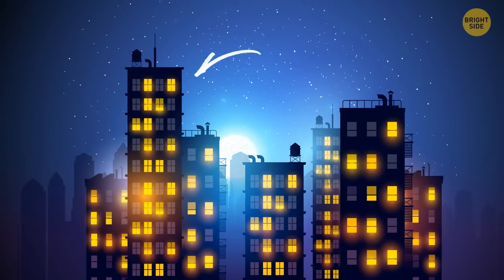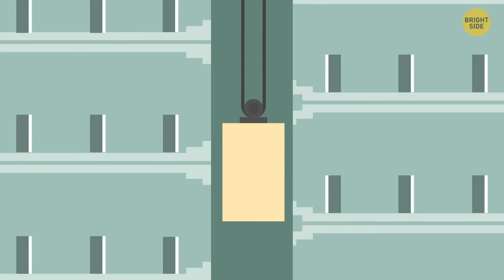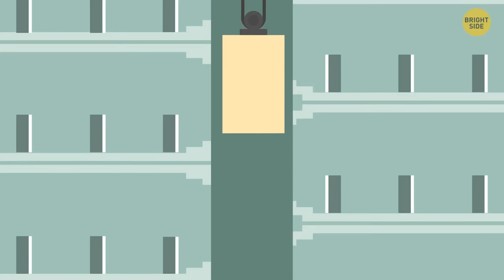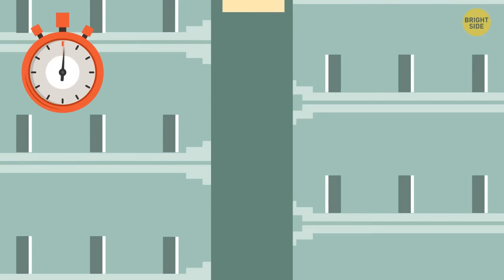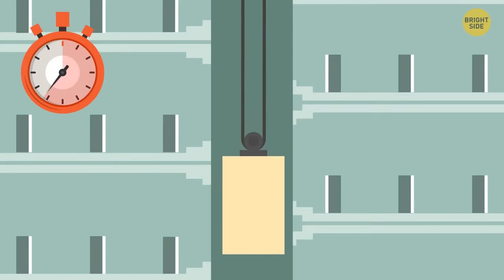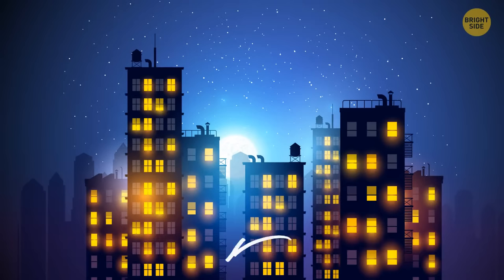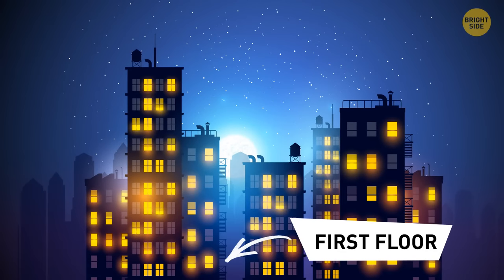There are 20 floors in the apartment building. The higher the floor is, the more people live there. Which floor does the elevator go to most often? It's the first floor. The residents of all floors go down to the first floor.